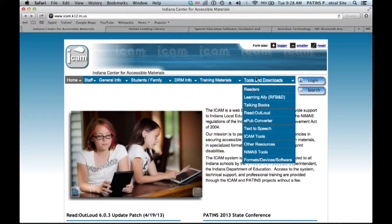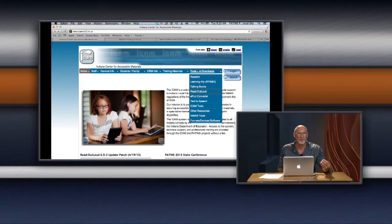And one of the things that they have to do is actually go in and download the book. Once they get the information or the link from the ICAM, they have 15 days to download it and to unlock it. So we've had some people over the summer who downloaded it but haven't unlocked it. And then when they go to unlock it, it's already timed out and they have to re-download it. So we're hoping that we can take care of that.